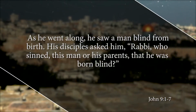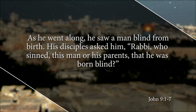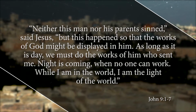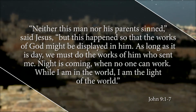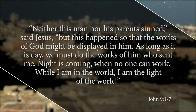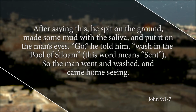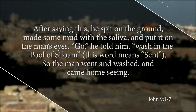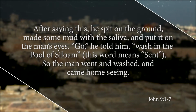"As he went along, he saw a man blind from birth. And his disciples asked him, 'Rabbi, who sinned, this man or his parents, that he was born blind?' 'Neither this man nor his parents sinned,' said Jesus, 'but this happened so that the works of God might be displayed in him. As long as it is day, we must do the works of him who sent me. Night is coming when no one can work, and while I am in the world, I am the light of the world.' And after saying this, he spit on the ground, made some mud with the saliva, and put it on the man's eyes. 'Go,' he told him, 'wash in the Pool of Siloam.' This word means sent. And so the man went and washed and came home seeing."